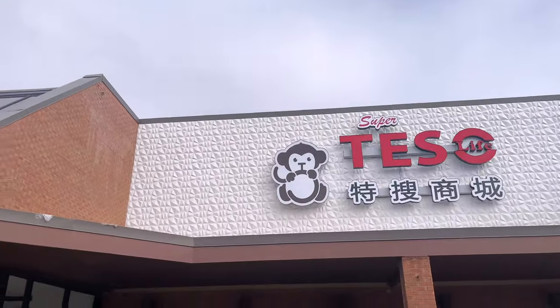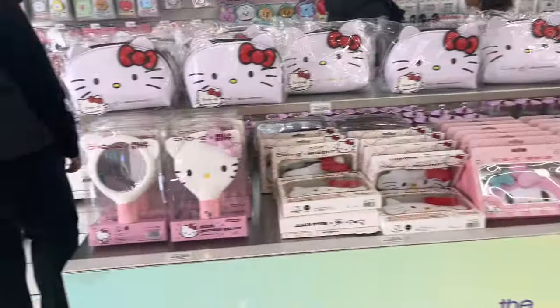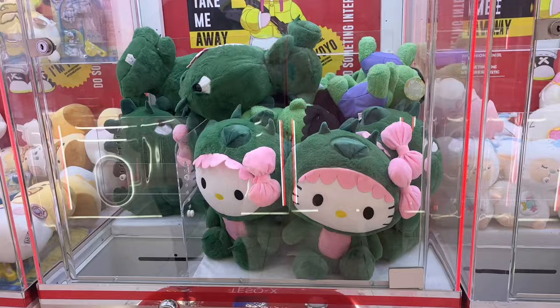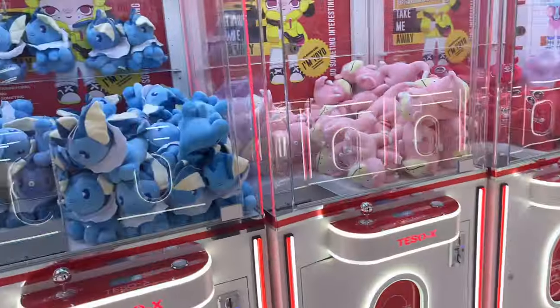Next, we hit up Teso, which is a store with everything Japanese that you can imagine. They have snacks and cosmetics, houseware, stuff like that. It's super, super cool. And this place wasn't open last time I was here, so I was so looking forward to this part of the trip.